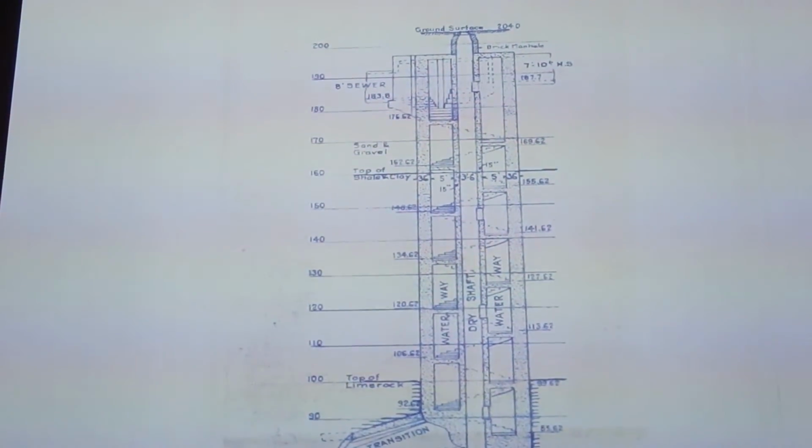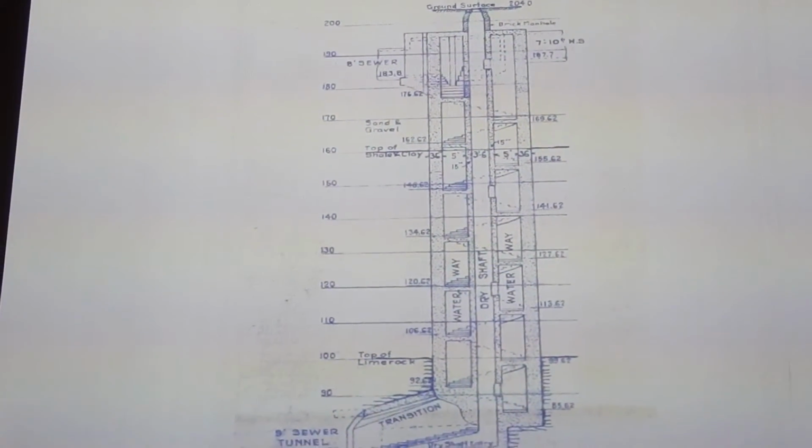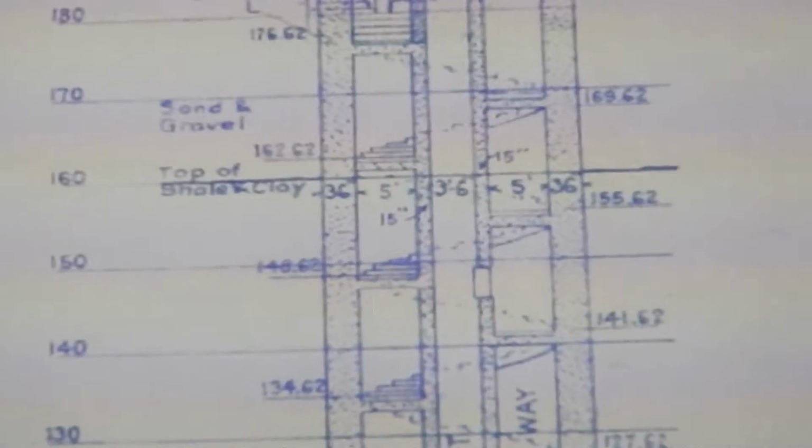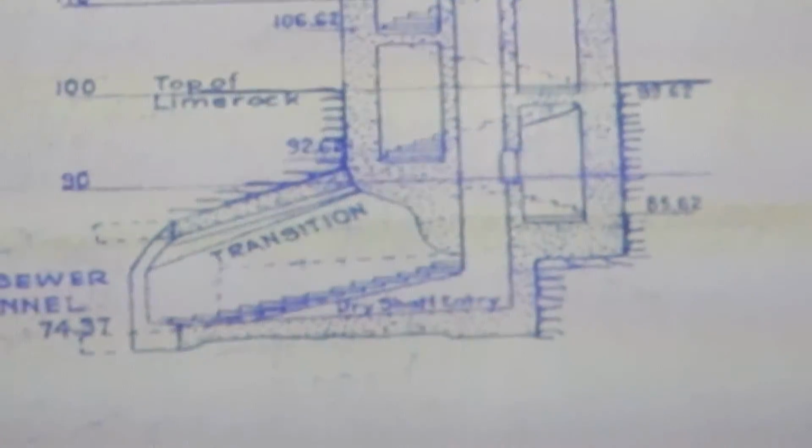And this is the blueprint of what is called a spiral sewer stairway. What happens is the water comes in at the top and goes all the way around this spiral, and then it comes out at the bottom at river level. And this was built during the Great Depression as one of those make-work type projects.